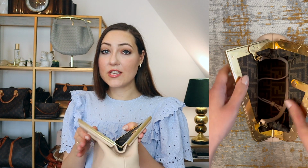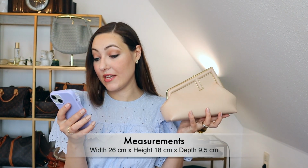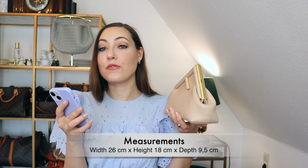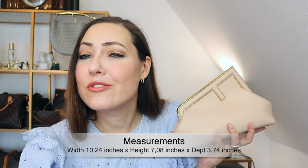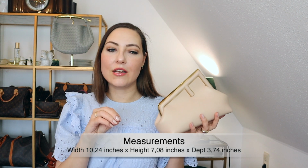Because when we are talking about capacity, even though Fendi labels this as the small Fendi First, I don't think it's that small of a bag. It has quite a nice width to it, so let me tell you the measurements right away. It has a width, so the bottom, of 26 centimeters, a height of 18 centimeters, and a depth of 9.5. Obviously, it's interestingly shaped, so you have to see how your items fit, but we will see that in a little what fits scene, and I think I'll just play it right now, because then we have that out of the way right away.